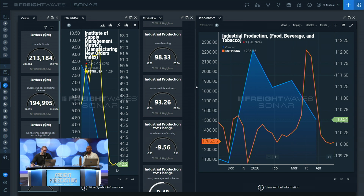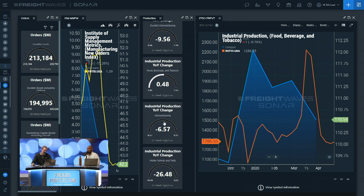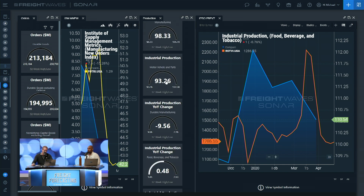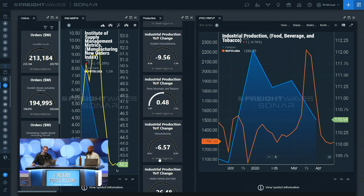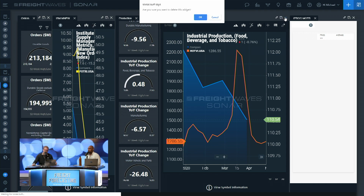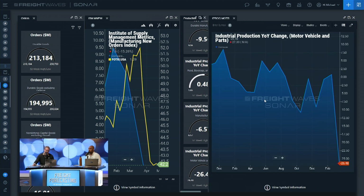The other thing is, I'm looking at industrial production for food, beverage, and tobacco, but we've got all the other verticals that are in here. That's key. You've got motor vehicles and parts. What's the difference between these two? Oh, year-over-year change. I've got the year-over-years as well. So if I click on this and then close this chart, now we're looking at motor vehicles year-over-year change. One of the hardest hit industries after COVID-19. This cliff here is not good. No bueno. Minus 26.48. Not good at all.